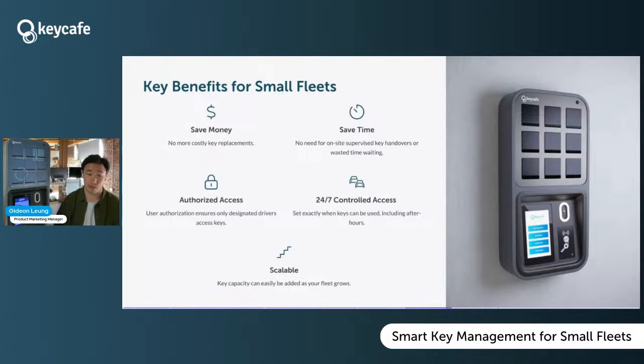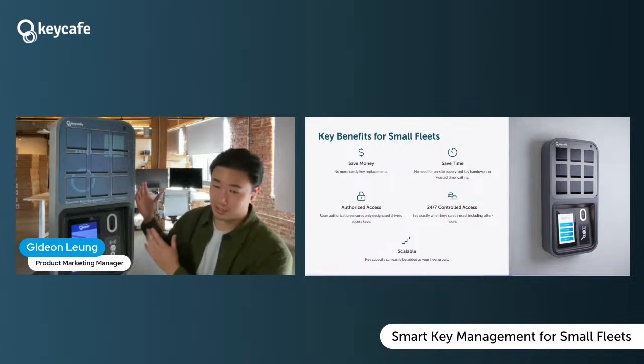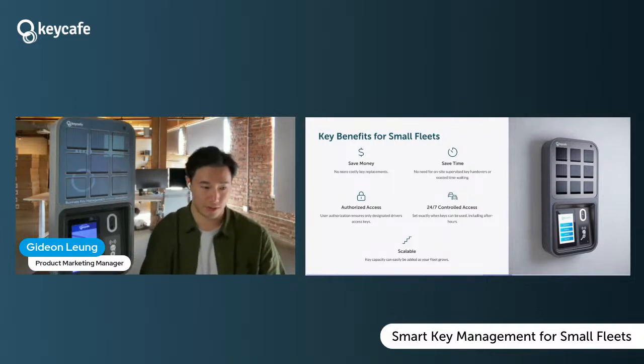And finally, our system is fully scalable. So while you might have a small fleet now, this base unit has 9 bins that can store 9 keys, but we have expansion systems that can be added on. So there's an 18-bin expansion and then a 42-bin expansion as well. That simply go on the wall and plug into this main unit, and that's it. Super easy.